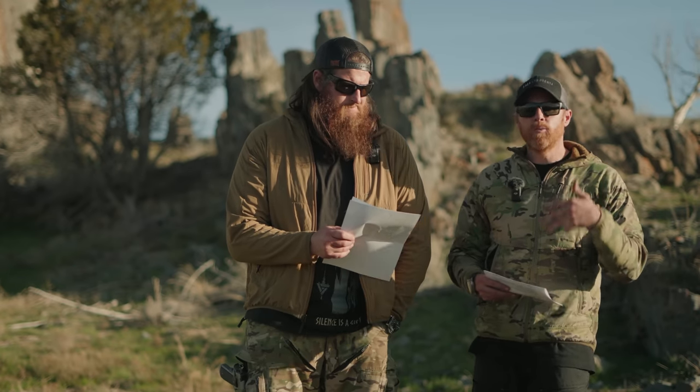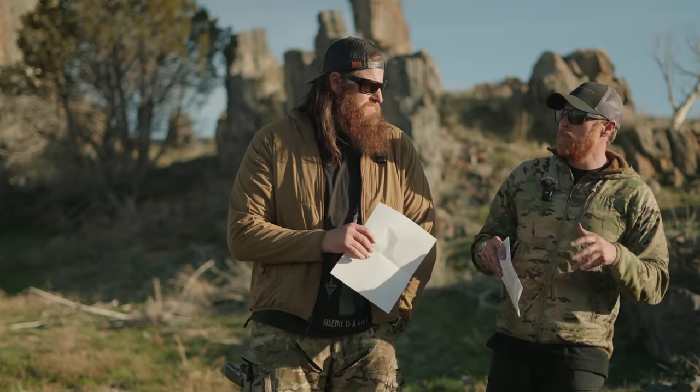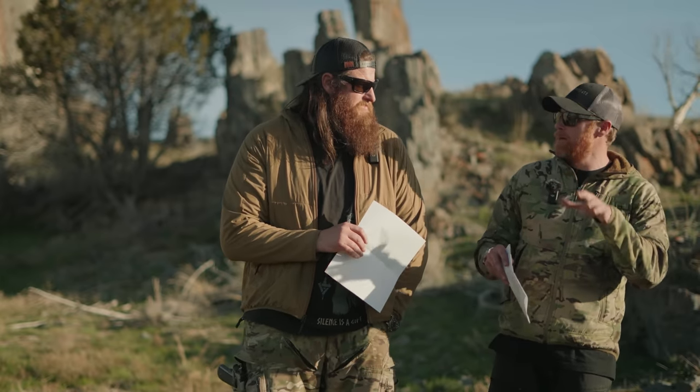And the question, as we alluded to in the intro, the question that I get asked the most in relation to 1911s is, which one do I buy that's like $1,500 to $2,000? Because I want something that's upgraded, but I don't have $5,000 to drop. So what's that mid-tier recommended 1911?